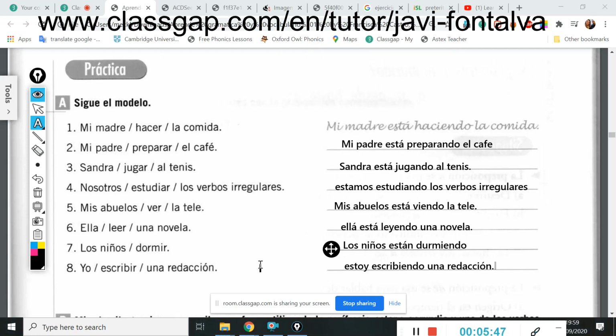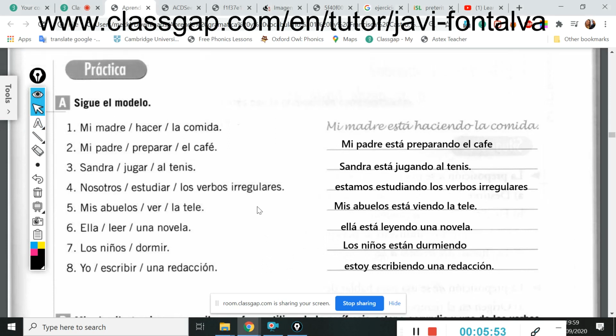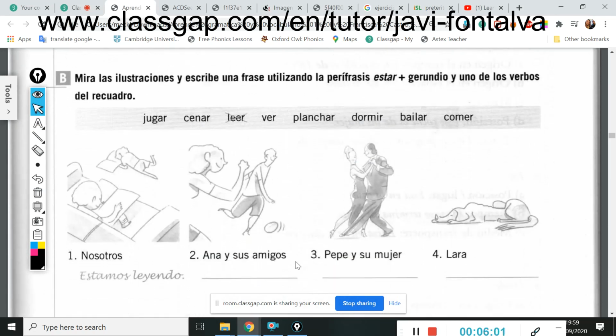This is very easy, right? Yeah, but this is simple also. I think this is way easier than past simple, for example. I think the past is the most difficult, actually, especially the indefinido kind of. Definitely.